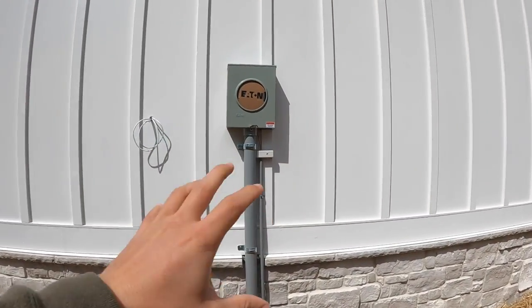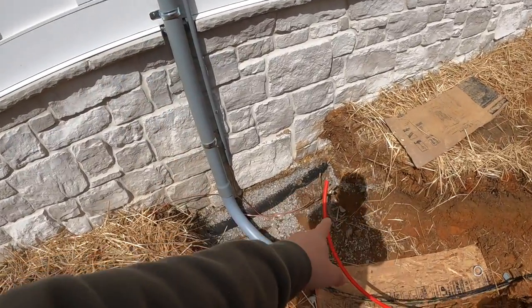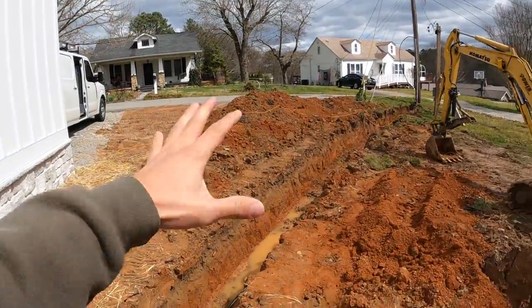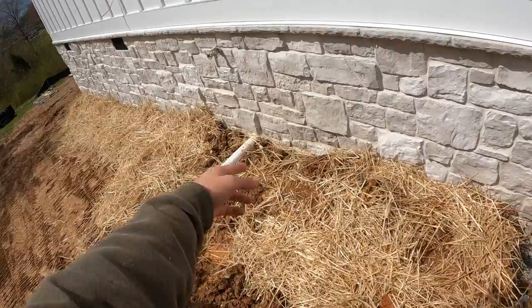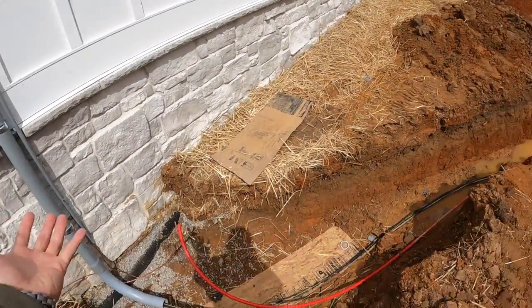Alrighty, y'all, so the electrician is completely done setting this for me right here, and it looks really darn good. They got everything connected to the ground rod. That's going over there. I'll be able to cover this entire trench up, clean this area up, and then finally be able to get into the sewer area, and then where my water line's actually gonna come out and get all that connected in. And we are gonna keep progressing.